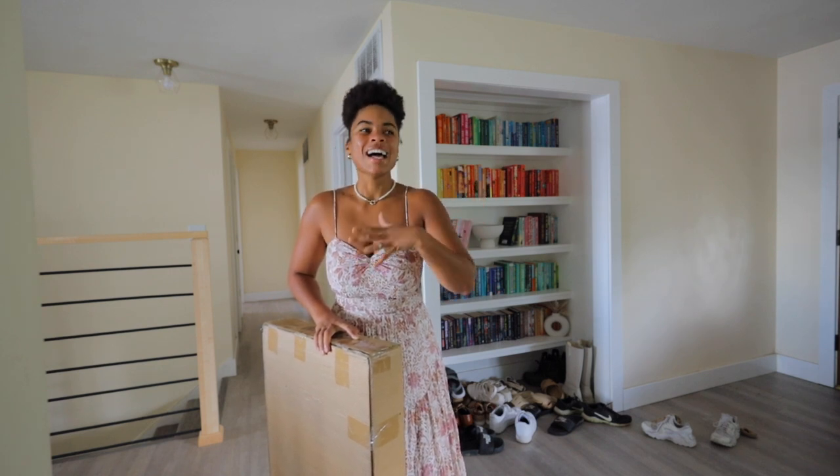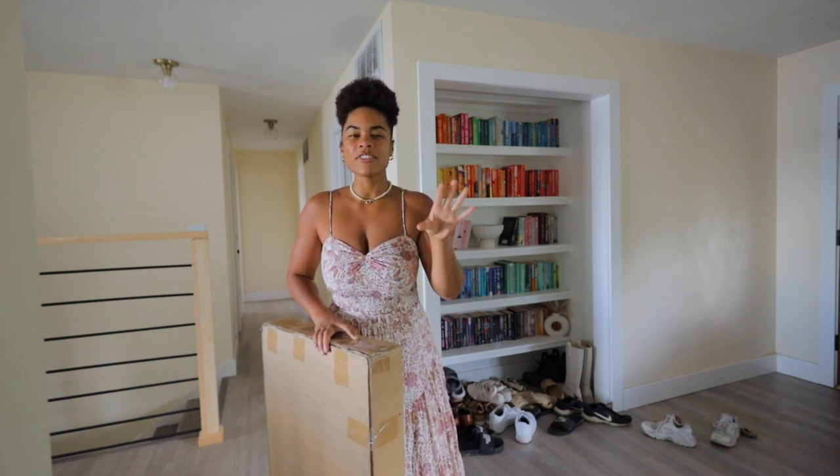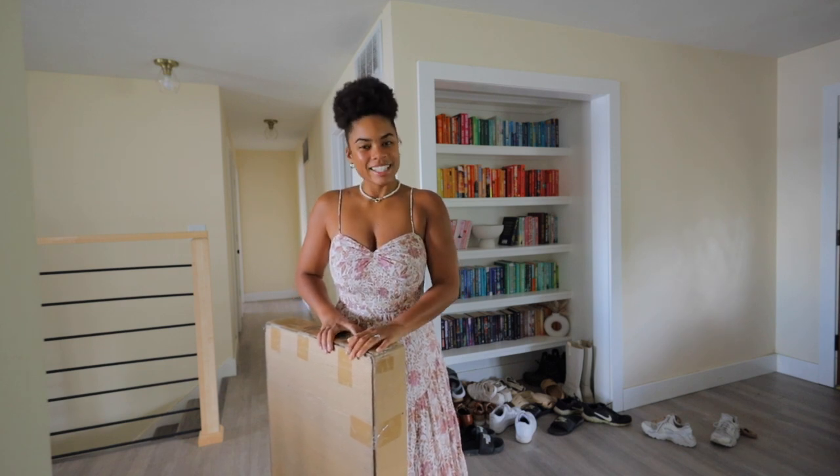is throwing me off. So let me give you a little tour of all the books that are kind of around my house, along with how I plan on using this. And let's get to building this bookshelf.